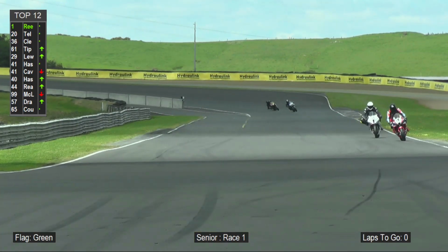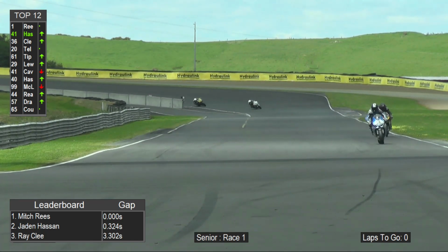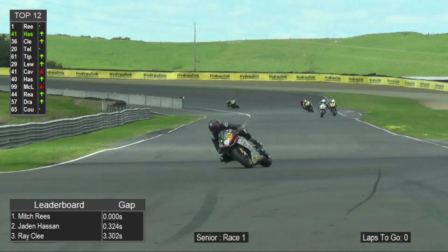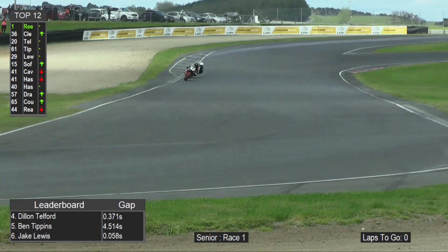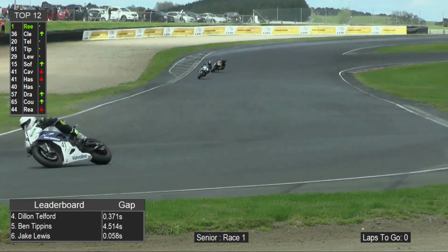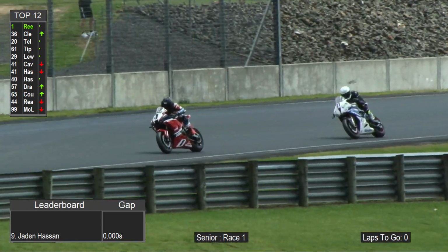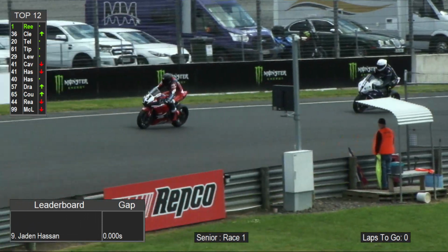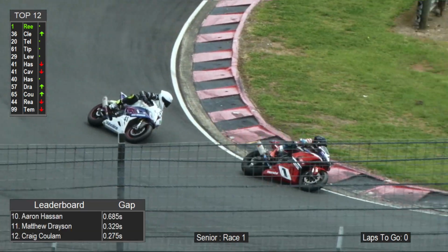So down under the bridge they go. And I'll tell you what, now Hassan's right on the back wheel of Mitch Rees. They go over the top of the hill there, heading down towards the Golden Homes hairpin. And Hassan's just sitting there waiting, biding his time. He doesn't need to do it in the corner because that thing's got enough poke. He can drive right straight past him on the straight. Up the hill they come. Drop down into the Porsche dipper. Mitch Rees leads Jaden Hassan.